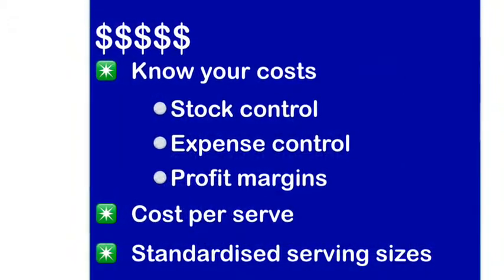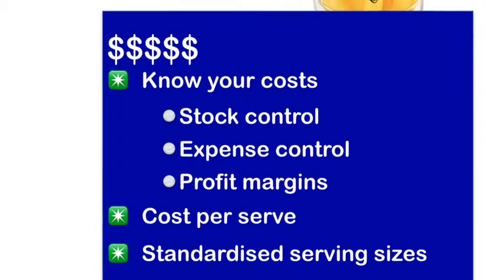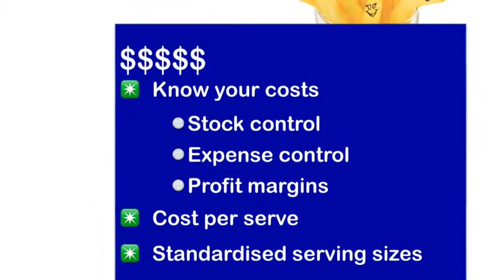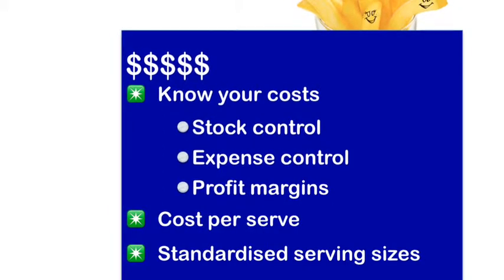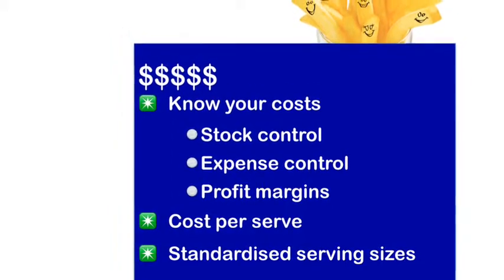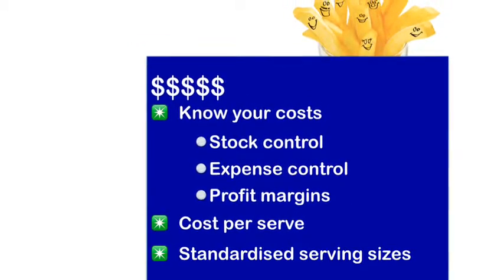As with any business, the money side is really important. You need to know your costs and have plans in place for stock control, expense control, and profit margins. You also really need to know what your cost per serve is, and having that standardized serving size will help with this. Attention in this area pays huge benefits to your business.